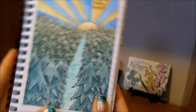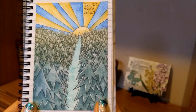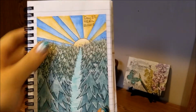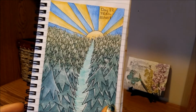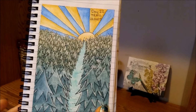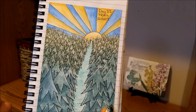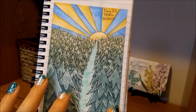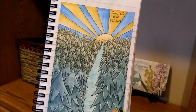Day 22, the word was trail, and I wasn't really happy with this prompt either. I mean, I'm happy with the picture, but I wasn't very inspired by this prompt, and so eventually I just kind of decided to go with something super simple that really, when I think about it, wasn't that simple. It took me a long time to draw out all these trees, and I was super proud of how I actually made it so they look closer and like they're getting farther, to kind of create that depth, like it's really far going that way.